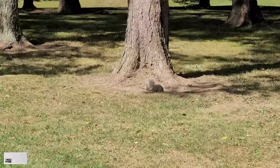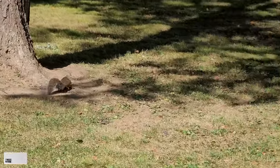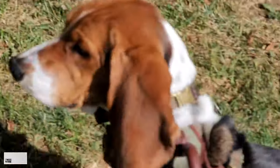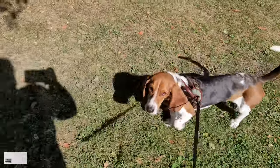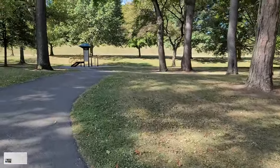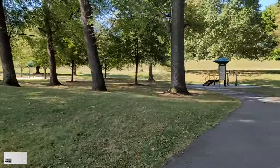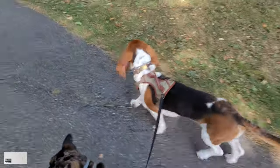What you doing, Mr. Squirrel? You better get up a tree, because my basset hound wants to have a word with you. Don't you, Princess? Huh? You want to go play with the squirrel? The chillier these mornings get, there are more squirrels out. I don't see any more right now. I gotta keep my eye out, because as soon as she sees one, she lunges.